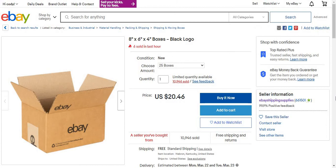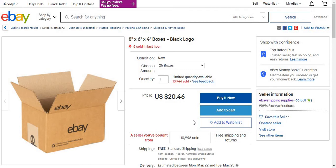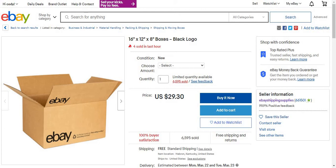And then the next week I use this quarter, I buy at the end of this quarter. And then the next quarter I buy a bunch of these too, 8x6x4s. So I have a ton of these here. So yeah. Then 16x12x8s, these would be good too.